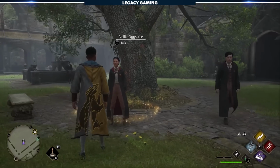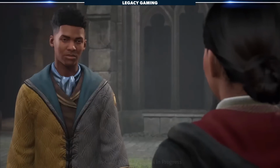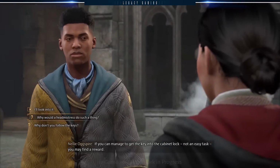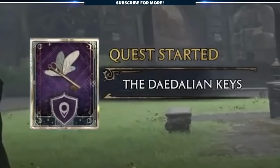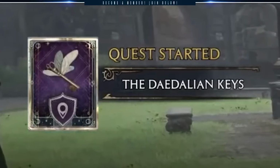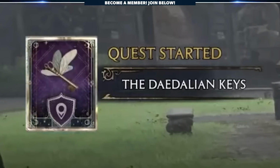One of the examples had us talking to Nellie Ogspire. There's a bit of a back and forth, which is cool, allowing the player to respond and dig a little deeper into the backstory of the situation. I think diehard RPG fans are really going to enjoy this because it just adds to the overall sense of world building. This particular side quest tasks the player with finding Daedalian keys, which according to the quest unlock hidden cabinets around the castle, presumably filled with some sort of loot.